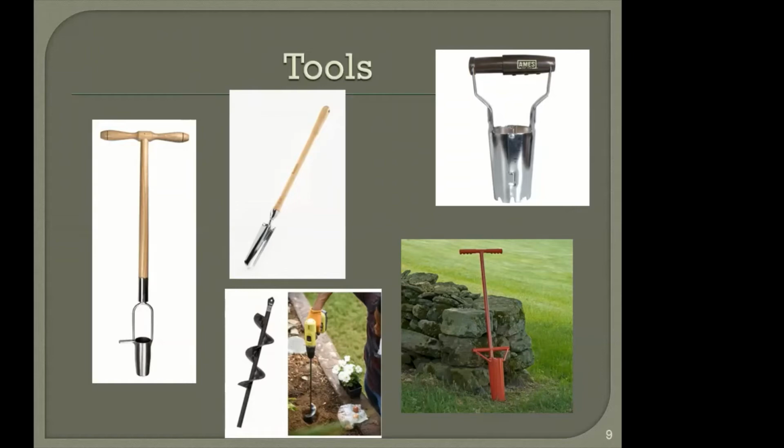Many of them, like say an auger, for example, depends on how loose the soil is, how effective it's going to be. A very hard soil is very difficult to work with an auger. A very loose soil can be difficult to work with an auger because the soil's going back in as fast as you're drawing it out.